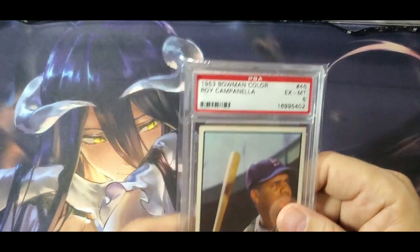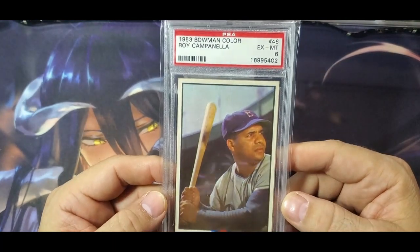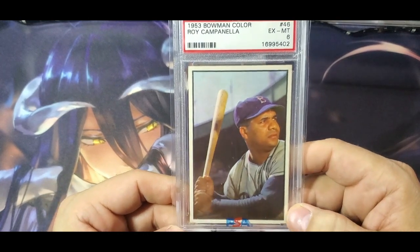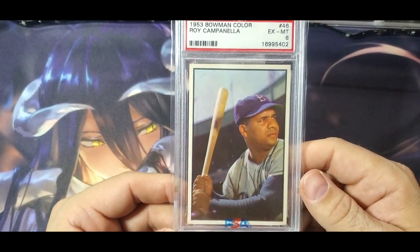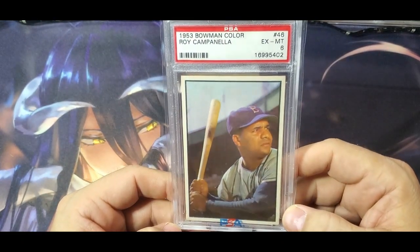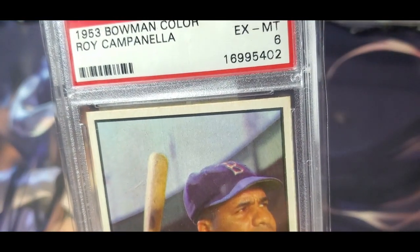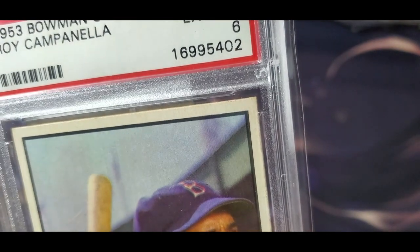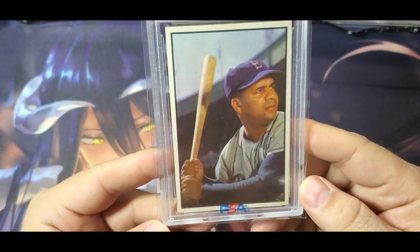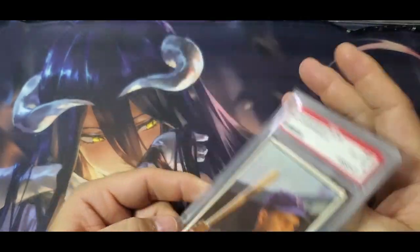Now, this next card is not part of the deal, but I'm going in chronological order here. This is a 53 Roy Campanella, and this does fit into my category of what I look for when I look at vintage cards. The reason why I pulled the trigger on this Campanella is because it's so well centered. I'm looking at this corner here, top right. You can see a little bit of damage. And I'm just looking at the card saying, it's a 6, so it's got to have something more to it than just that.